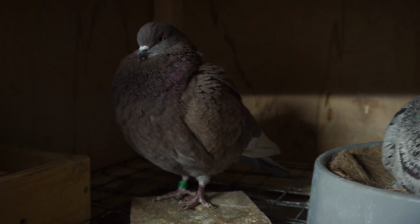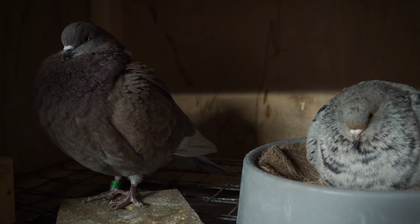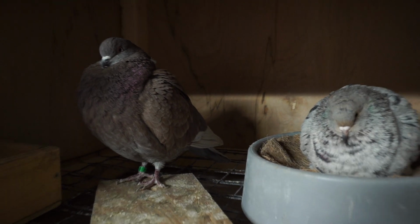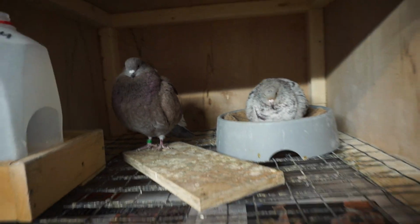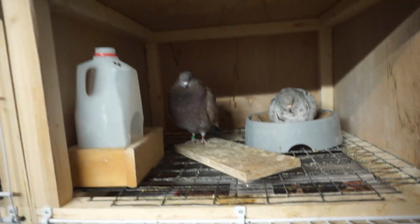A few days ago we had one of their young that's in my holdover kit escape, and then within seconds a hawk took him. So I think I have 1 left from them that I'll fly next year.